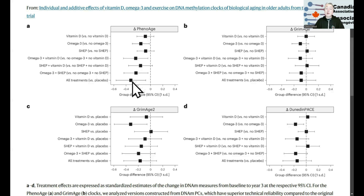However, the best result overall was when all three treatments were combined, as you can see with this black square being furthest to the left. So this is indicating that there was an additive effect with combining these treatments.